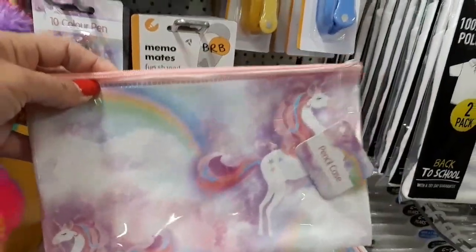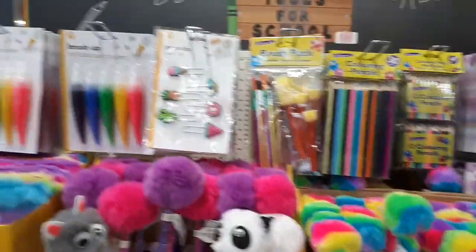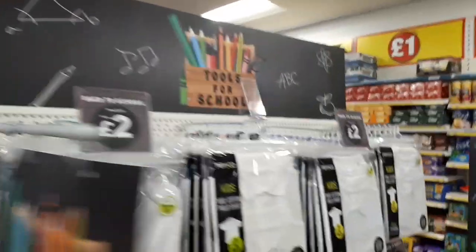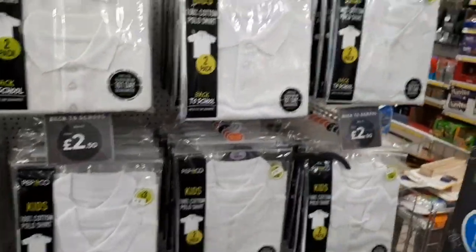Yeah, there's unicorns. I just thought they were really pretty pencil cases if you've got a girl. I haven't got a girl, I've got a boy, so I don't think he'd appreciate that. But then again, like I said, I didn't know what these were. Brush-up paint fillers or something. I wasn't quite sure. And then I noticed the Pep and Co, is it? They've got all the shirts for the children, which I thought were proper cheap.